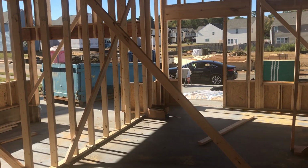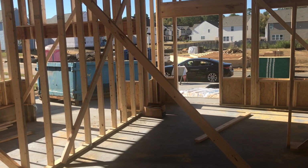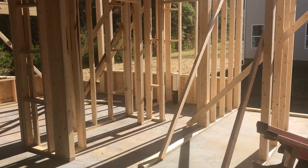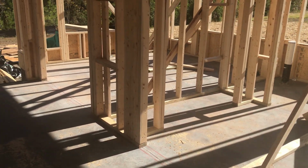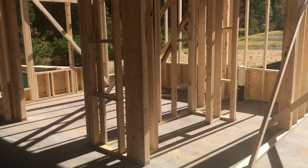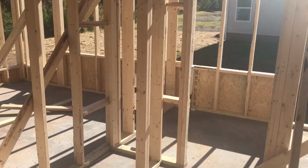Now, as the home is finished, you don't have anywhere to really put your stuff. You have to come all the way back here to put your stuff. That's kind of an inconvenient feature. I did not think of that until after, and that's something maybe they could do in their future homes.